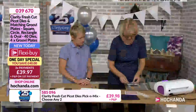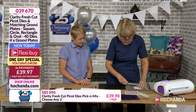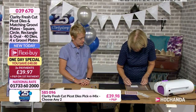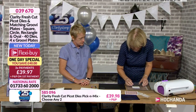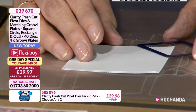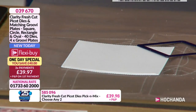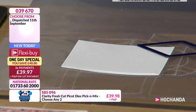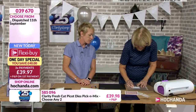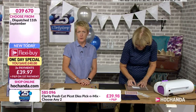There we are. So we've got our square. Now then, let's see if I can do this. You take this square and you just cut it at an angle. I hope this works now, Janice. I'm sure it will.